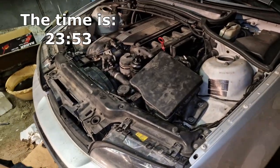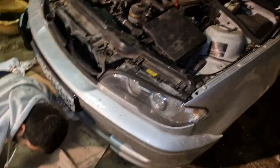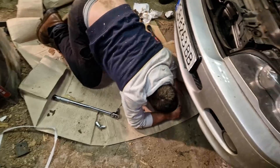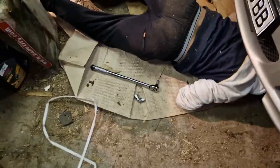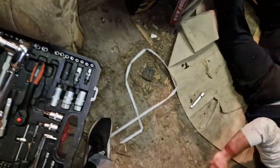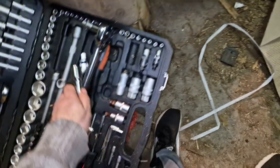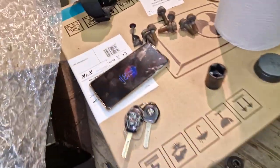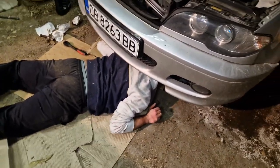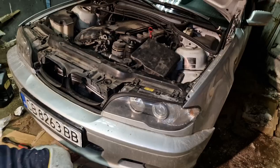We have successfully installed the oil level sensor and the drain plug. Everything is installed. We got the torque wrenches and everything. We are all professional. It's 11:53, dude. It's nearly 12. It's 12 o'clock, and we still haven't poured the oil in.